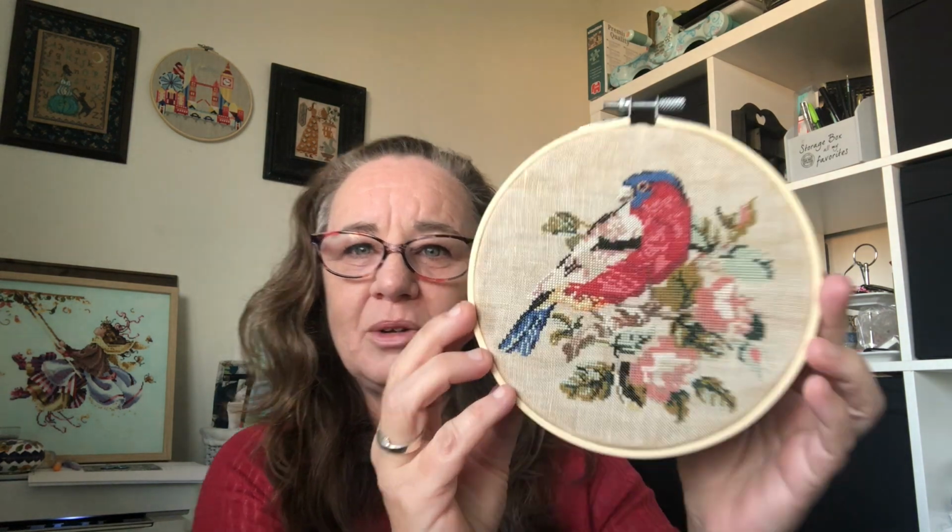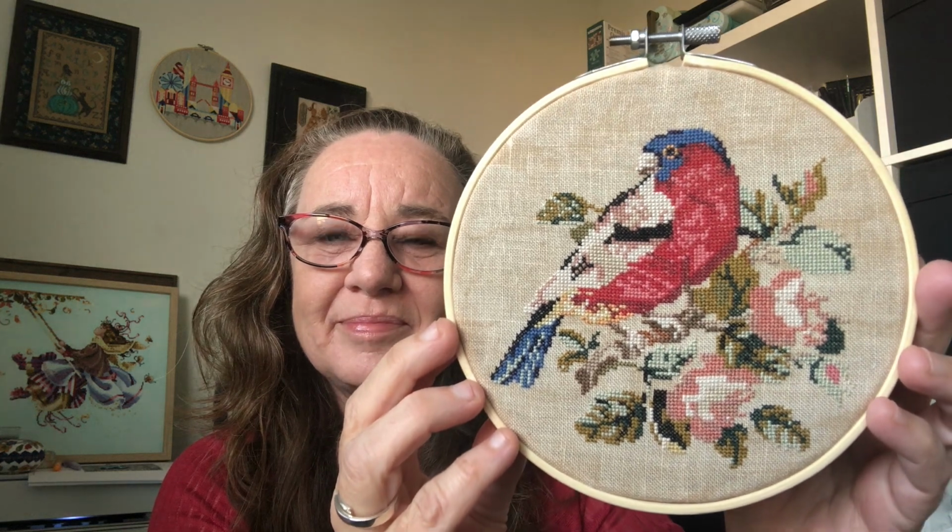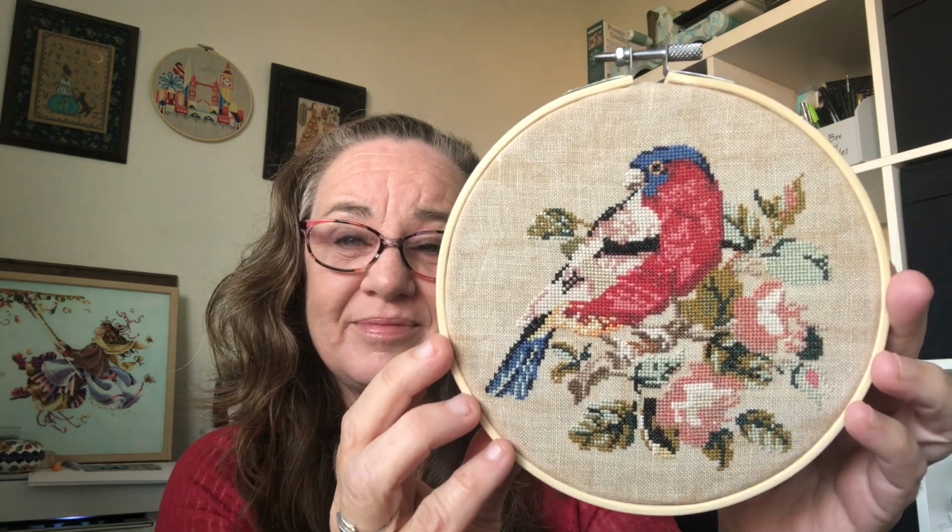This is the first one. How cute is this? This is Mary Amelia's Bird from Quaint Rose Needle Arts on Etsy. I stitched this on 40 count vintage beige with the gold four DMCs, and I finished it into this hoop. Look at this. How beautiful is this? Love it.